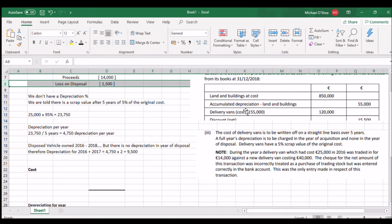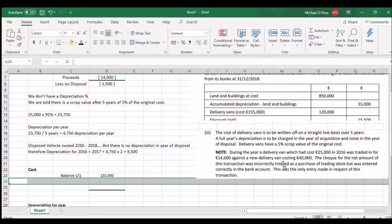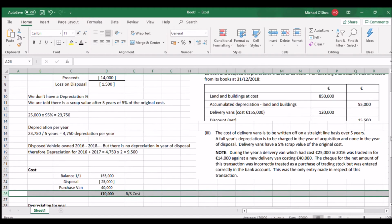Well, I know the cost at the start was 155,000. I also disposed of a van that's now gone, so take it out of cost, 25,000, that's gone. I also bought a van for 40,000. At the end of that, I'm left with 170,000. It's my balance sheet cost.